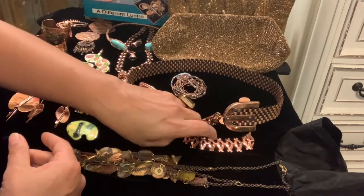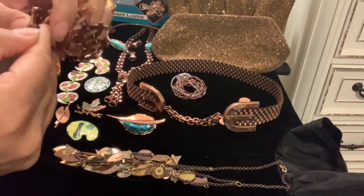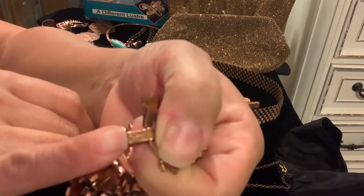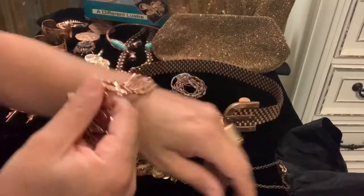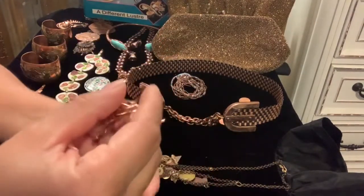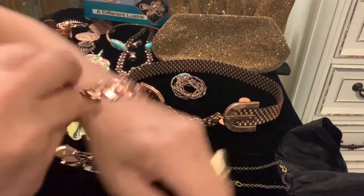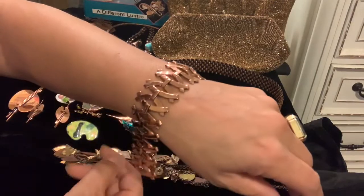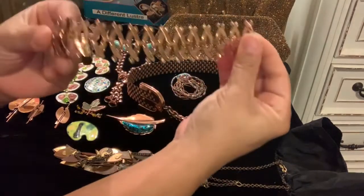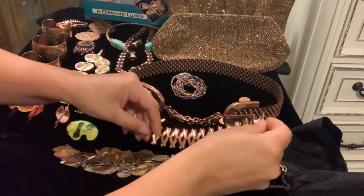Here is another Renoir piece, and I purchased these at thrift stores. You can see here it says Renoir on the clasp. Believe it or not, it has some weight to it. You can't really see that, but I can tell you that it has weight to it. It's not a flimsy piece. Look at all that copper, you know? And this is a really, really nice bracelet. And I bought this at a yard sale, and I only paid $1 for it.